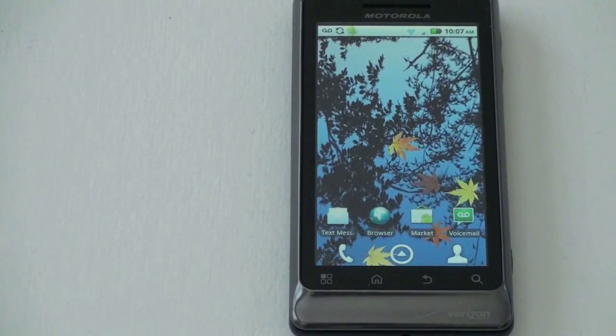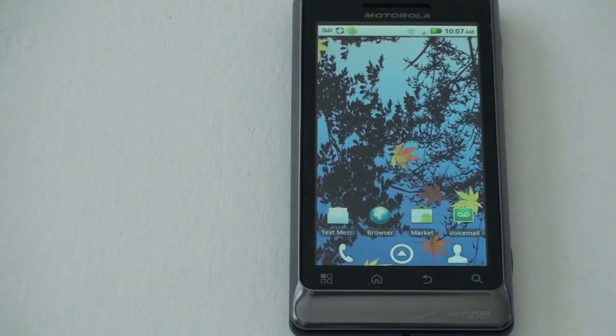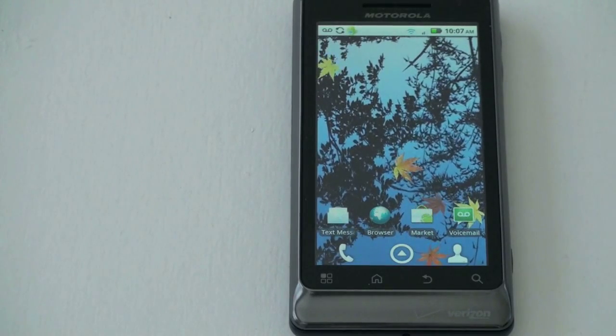What's up everyone, John Rettinger from TechnoBuffalo here with the full review of the Motorola Droid 2, a sequel to the phone that really started the Android craze on Verizon. Let's see if it lives up to its name.